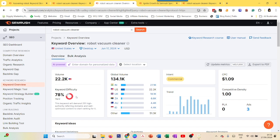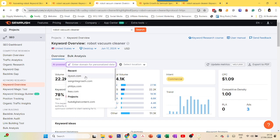So if a domain is already ranking for this topic, then it doesn't have to be that difficult to rank for this. So now I'm going to enter a website which already has a little bit of authority on this topic, and we will see how we can improve it and optimize it further.